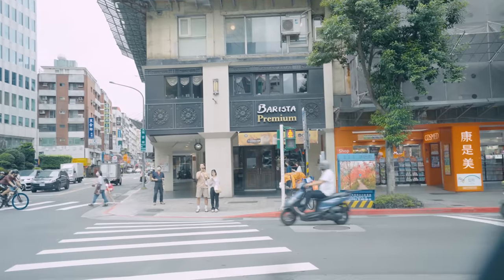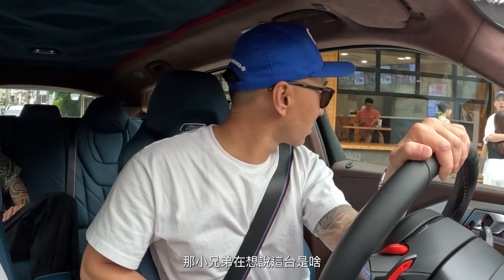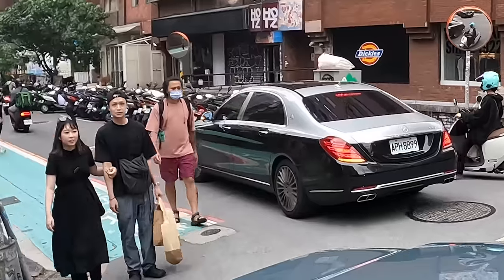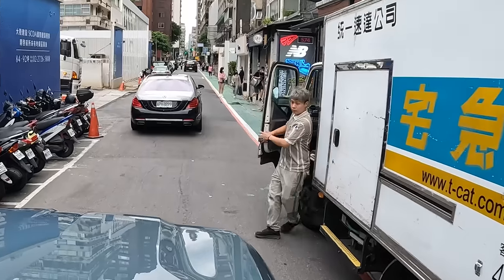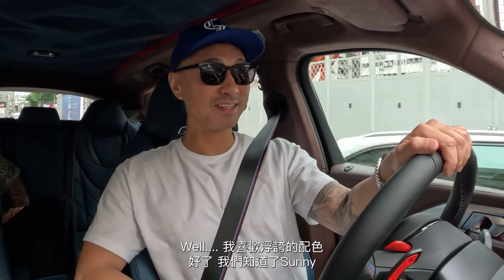So yeah, people are like, what is this? Everyone is looking at it, asking what this car is. I mean, that's why you get these loud colors too, right? Well, we like these loud colors. Yeah, we know.